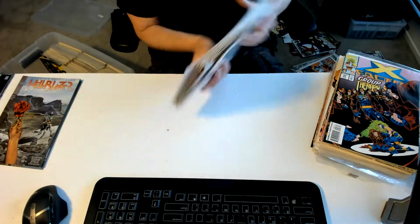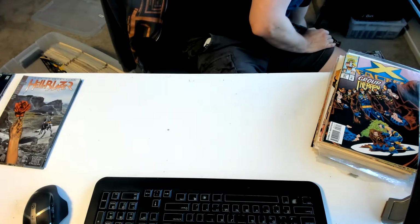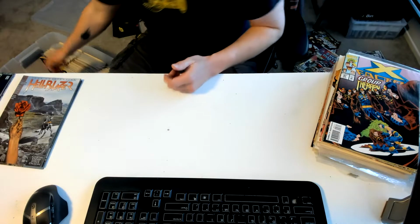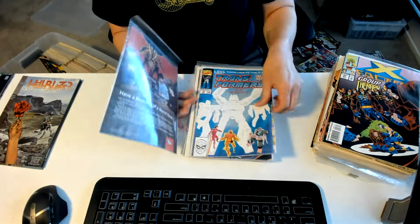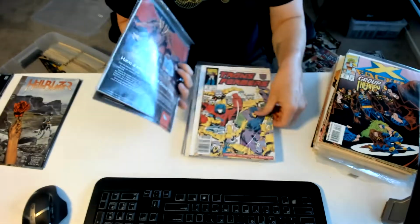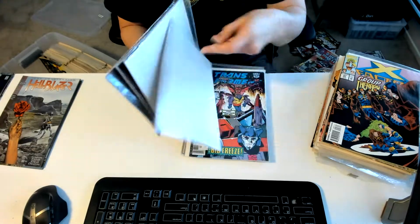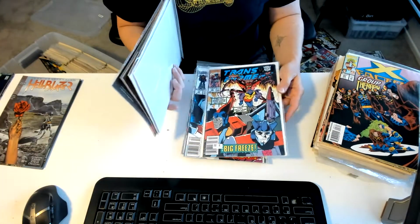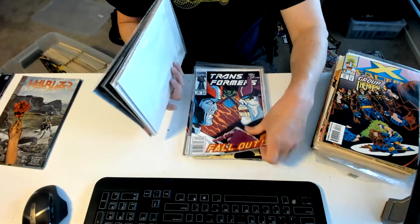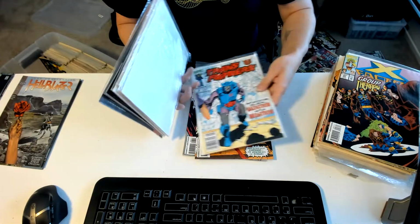Yeah, Transformers was a very interesting comic, especially as a kid. It had a lot of mature and weird ideas that I hadn't been exposed to in other media yet. These are all Transformers. I'm really happy about the early Transformers and these late Transformers, because I feel like those are the ones that are hard to get, the late ones too.